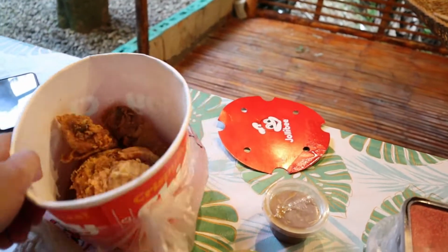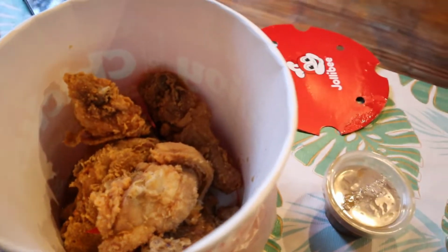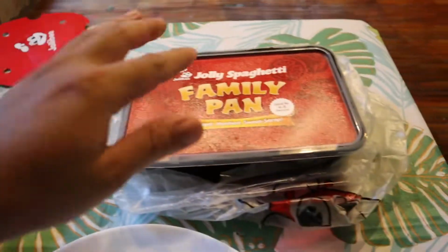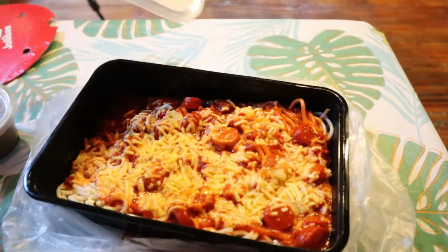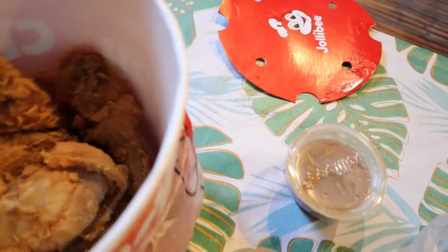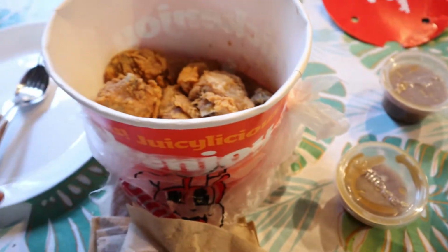So, guys, eto na yung in-order namin kanina. It's from Jollibee. So, 6 pieces Chicken Joy. Combination siya ng hot and regular. Tapos, of course, thigh part and leg part. Yun yung favorite part namin ng chicken. And also, we ordered spaghetti family. So this is just for 600 something. So combo na siya, chicken and spaghetti. Okay. So we'll eat. Yung sauce kanina na natapon dito sa chicken for some reason. So ayan. Okay, let's eat.